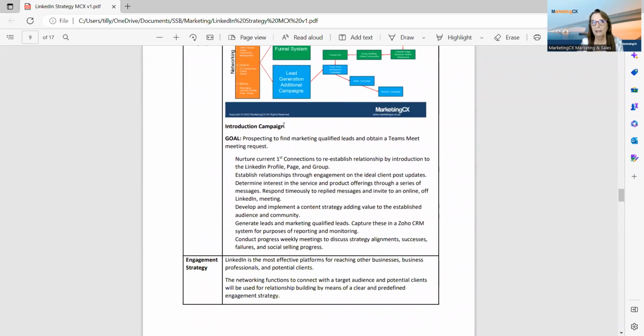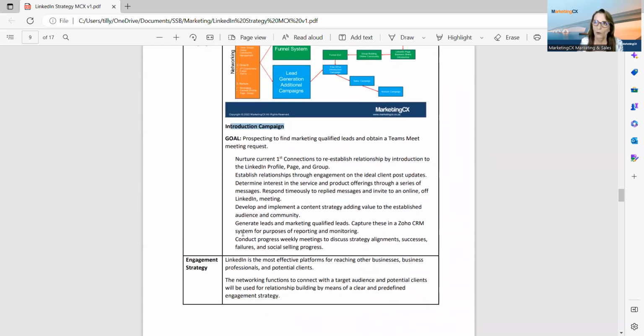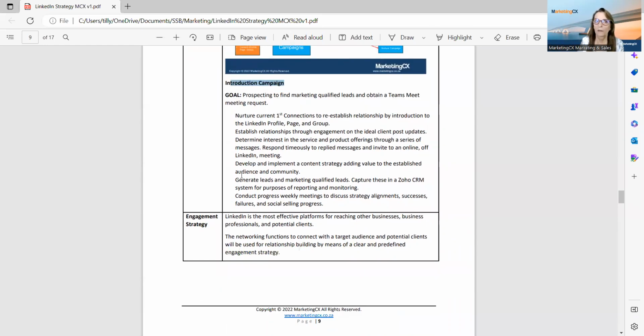As I said in the beginning, we focus on the induction campaign. If you have more than one campaign that you want to run, you need to map out exactly how you're going to do that, step by step, graphically as well as in bullet points. First I'm going to do this, then I'm going to do that, and then I'm going to focus on that.